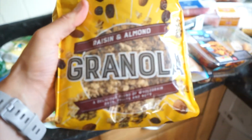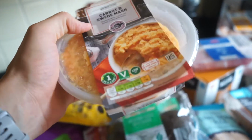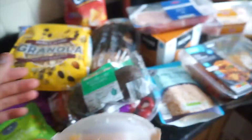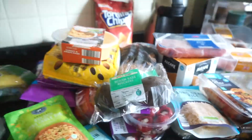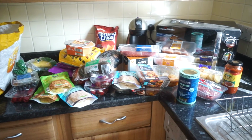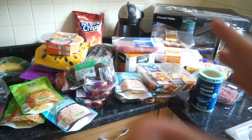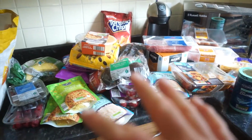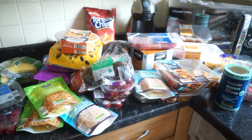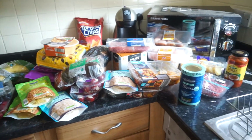Granola, raisin, almond, avocados, with carrot and Swede mash. Easy. You just pop that in the old microwave and stab it at the top. That lasts me maybe 3 to 4 days, depending if I go out or anything like that. But that came to about 38 quid. On my other video I did a little mini shop, so it was similar. I do this every four days, I'd say.